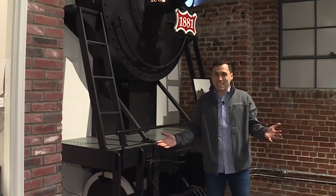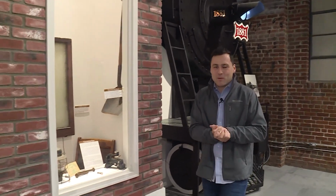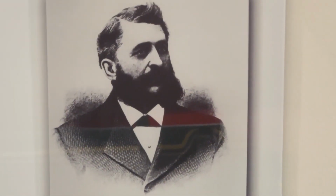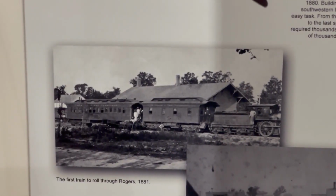You ever wonder where Rogers gets its name from? It's because of this right here. The San Francisco Rail Company is coming through Northwest Arkansas, but where are they gonna put the tracks down? The general manager at the time is trying to figure that out, C.W. Rogers. The people living here, they rush out. They're like, pick us, pick us. We'll name our town after you. So May 10th, 1881, the first railroad track runs through Rogers. That's a picture of the train coming into town right there.